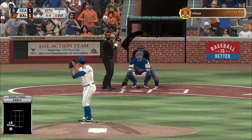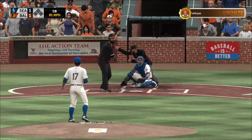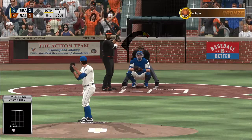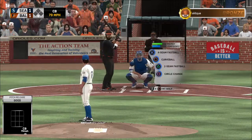Stepping up now, Pedro Alvarez. He singled his last time up. Oh, had him chopping at that one. It's 0-1. I like that he used the curveball to get ahead there. That's a tough pitch to hit in this lefty-lefty matchup. So if you can get it over the plate on the first pitch, it can be pretty effective.